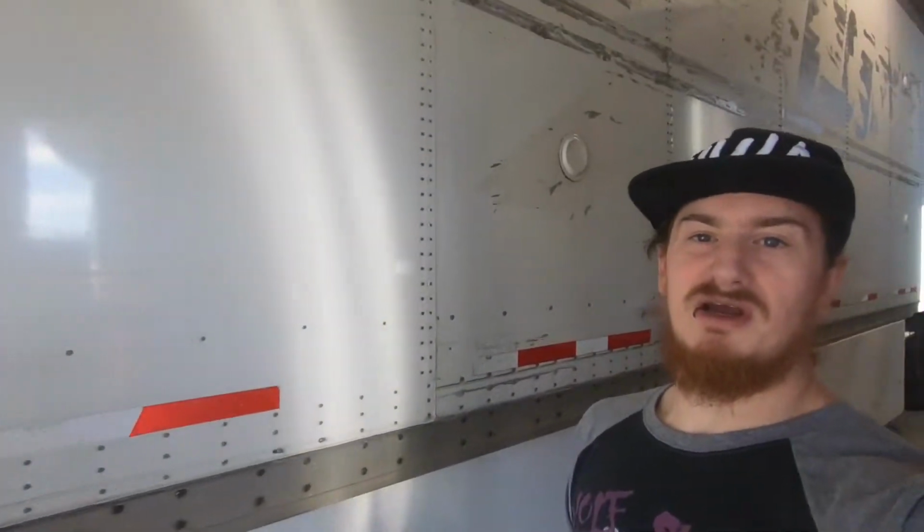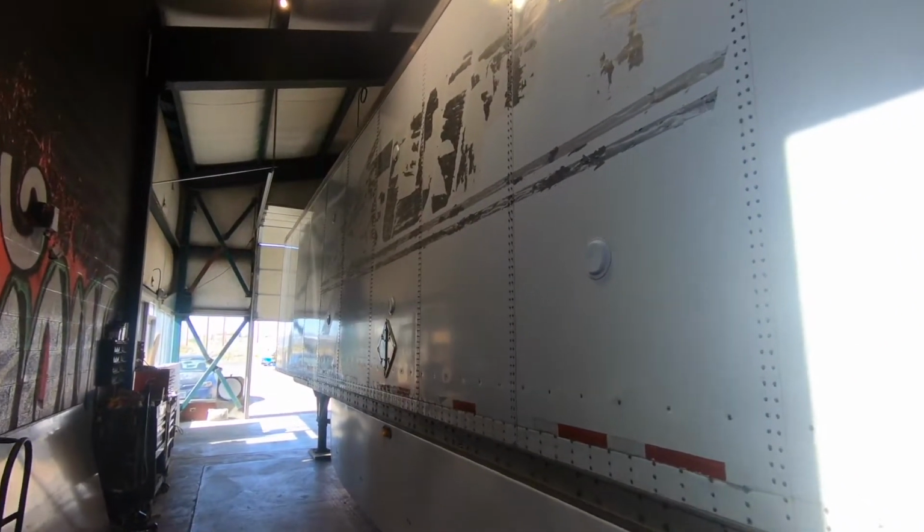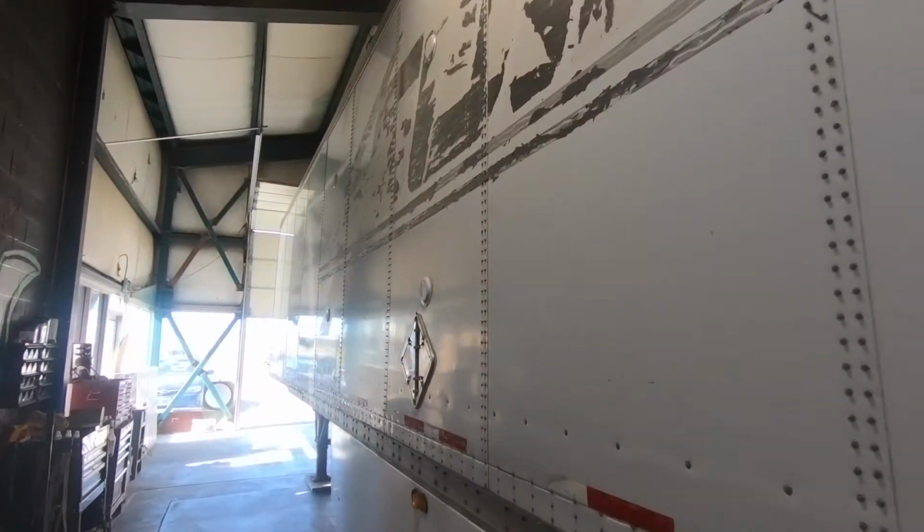Today we have a 53-foot trailer in our shop. This is pretty much about what we can fit in the shop. We're going to be putting, I think it's, an 18 by 8-foot graphic on this for A Pleasant Construction Company. We rented a scissor lift, should be on its way here shortly. But you're not going to want to miss it, stick around.